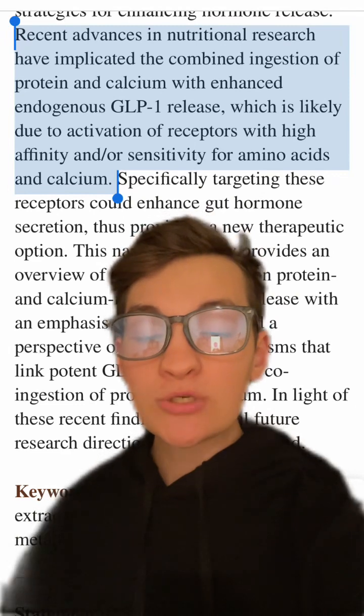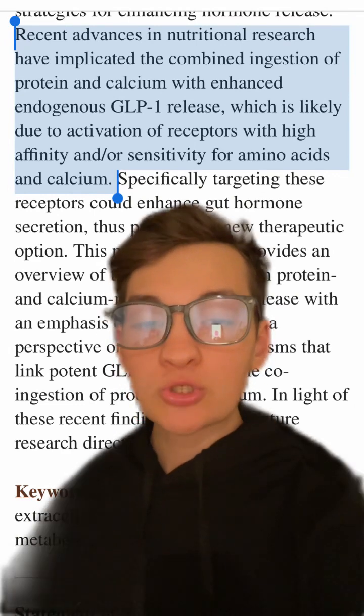Interestingly, it's found that protein alongside calcium can also increase the production of GLP-1. And in my mind, if I'm thinking of the perfect food, I'm thinking of an egg, which contains calcium, a high amount of dietary protein, and fatty acids, which all three can stimulate the production of GLP-1.